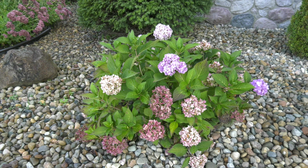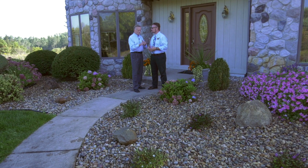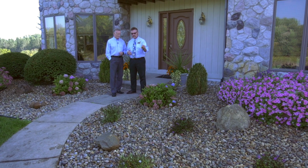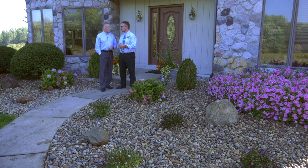Wow. Barb and Rick Nelson are the homeowners, and Barb was telling us ahead of time this was one of her favorite parts of what you did, the hydrangeas. Absolutely. And these will get to be about 4 feet in height and 4 feet in width, and they're going to continue to bloom all the way up until frost.